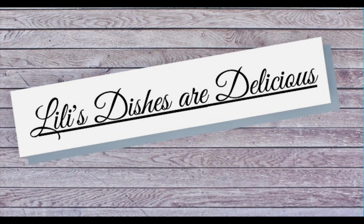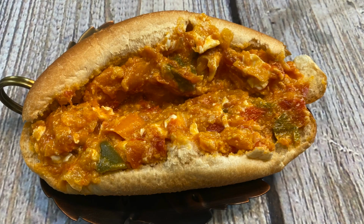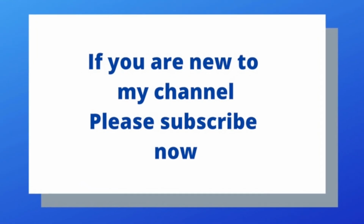Lily's Dishes Are Delicious presents a dish that some know as Ghiveci, or Leczo, or Menemen, or Shakshuka, or Djuvec. But what this is, it's a vegetable stew with eggs.